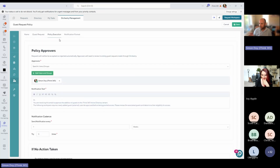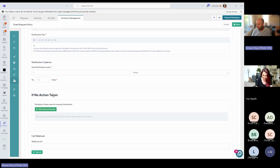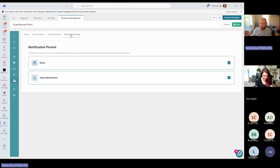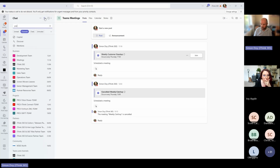In terms of policy execution, again, you might have a set of users or groups. You would probably be better to have a group of approvers, and we give a good explanation as to why people are receiving this. We give people quite a lot of grace to be able to go through and approve the guest, and then the last thing is we make sure we switch on all the notifications, so people who like email will see it, people who like Teams will see it as well. So that's great. So what does that look like from a Microsoft Teams and project approach?